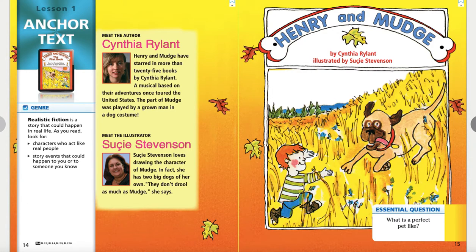Our story is a realistic fiction story. I see the word real and realistic. You know, something that's real can actually happen. It's something that's true. But I also see the word fiction. Fiction is just a fancy way of saying fake. So a realistic fiction story is a real fake story. So it's really just a make-believe story, but it could happen. So for example, we might have characters that are like real people or maybe have names of real people that we know.